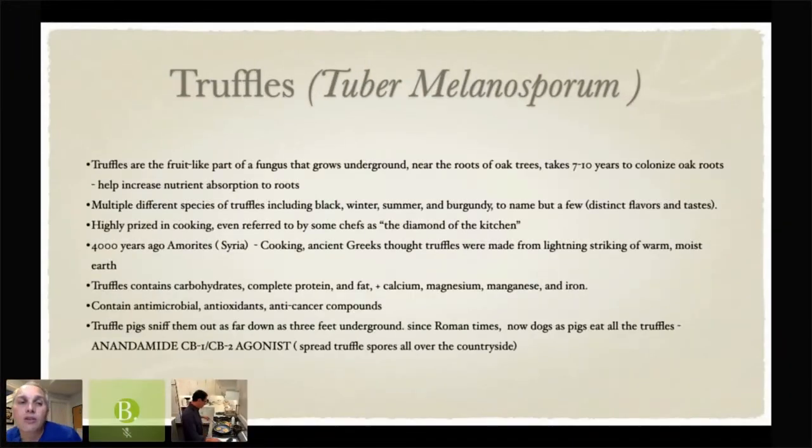Truffles are tuber melanosporum. It's a fruit-like fungus. It grows under the ground, near the roots of oak trees. It takes 7 to 10 years to really colonize the oak trees and grow big. It's actually helping the oak trees absorb nutrients. There are black, winter, summer, burgundy truffles. They all have distinct flavors. They're considered to be the diamond of the kitchen. They're certainly a food that Chef Daniel uses. He's an expert on truffles. Some of them can get pricey, but if you know what you're doing, you can get reasonably priced truffle-infused oil.